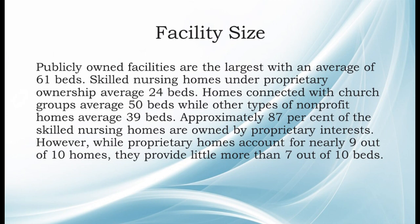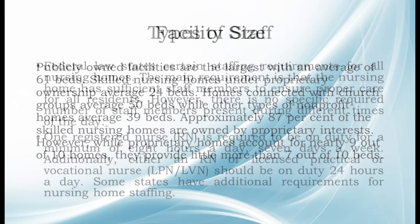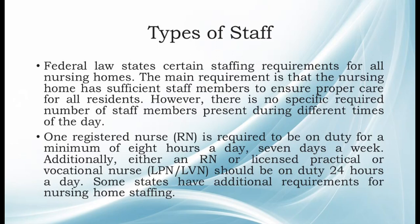However, while proprietary homes account for nearly 9 out of 10 homes, they provide little more than 7 out of 10 beds. Types of staff. Federal law states certain staffing requirements for all nursing homes. The main requirement is that the nursing home has sufficient staff members to ensure proper care for all residents. However, there is no specific required number of staff members present during different times of the day.